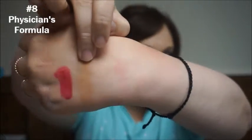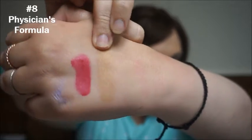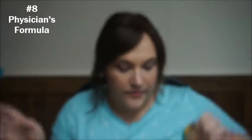Okay, on to Physicians Formula. Again, one product that you can't mention Physicians Formula without is their butter bronzer. The packaging is horrible because I feel like everybody I've ever seen with this has a broken one. But the reason I love the butter bronzer is because it's not completely matte. It's not glowy either, but it has a soft focus effect to it, where if you move it, it just kind of works with the light. So I really like it, and that's why I included it.